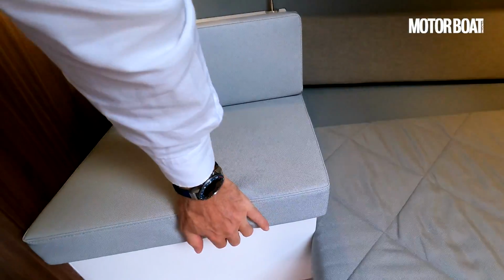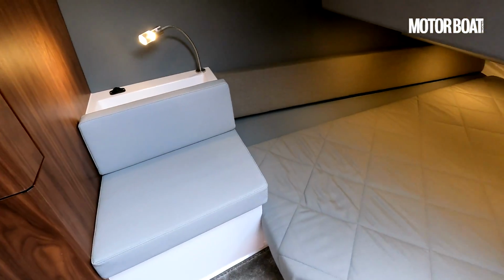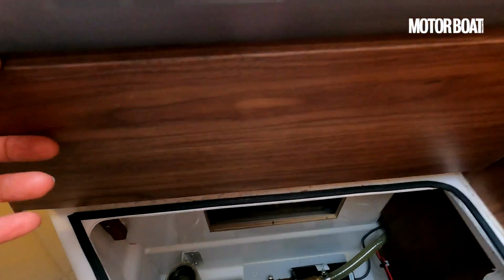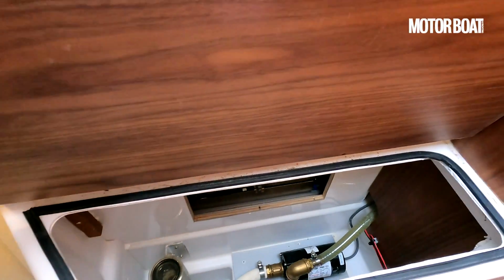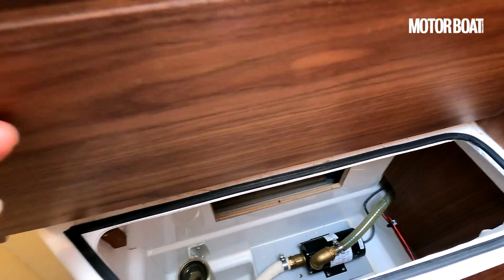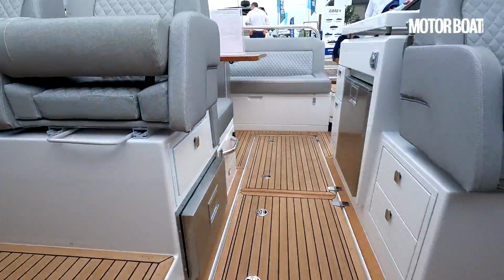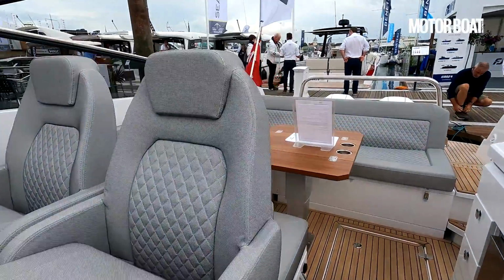And even a little seat here, so you can perch on the end of the bed, put your socks on, whatever. And even that step lifts up, giving access to various pumps and so on under there. I think that's for the loo, actually, the electric loo. So not a huge amount of space, but actually quite a decent little overnighting cuddy cabin.